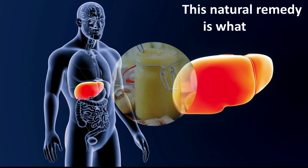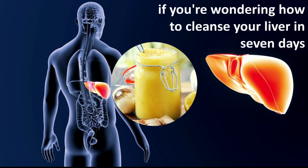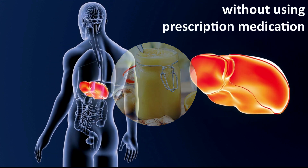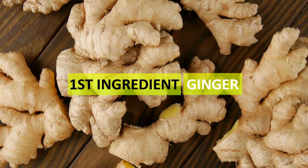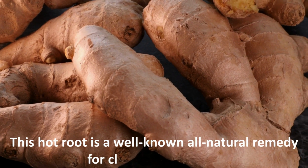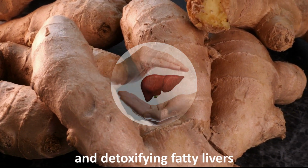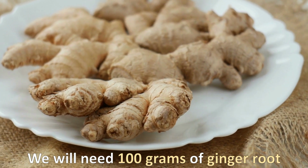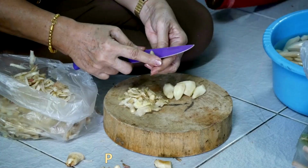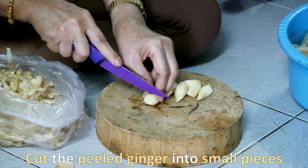This natural remedy is what you need if you're wondering how to cleanse your liver in 7 days without using prescription medication. First ingredient, ginger. This hot root is a well-known all-natural remedy for cleansing the body and detoxifying fatty livers. We will need 100 grams of ginger root. Peel the ginger. Cut the peeled ginger into small pieces.